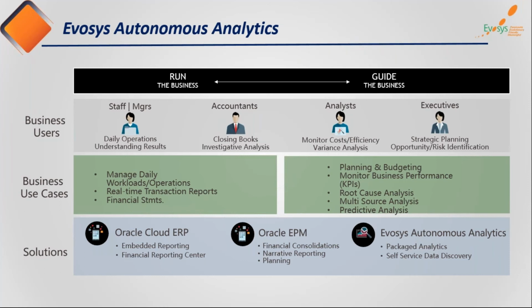When we talk about the use cases, we have managed daily workload and operations, real-time transaction reports, and financial statements like balance sheets and P&L statements, and budget versus forecast. When we talk about planning and budgeting, we go ahead with the grouping and the COA, the chart of accounts portion. Do root cause analytics, do multi-source and multi-factor analytics, and keeping all of these factors on your relational database, predict your future. Let's say 3 months, 4 months, 5 months, the next full month forecast or whole year forecast, you can do on top of it. So that is where we talk about the Evosys Autonomous Analytics bundle itself.